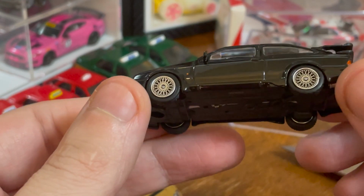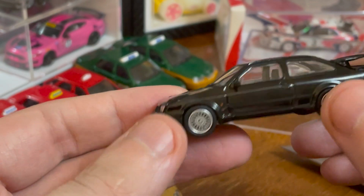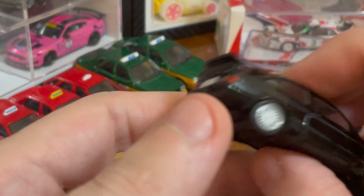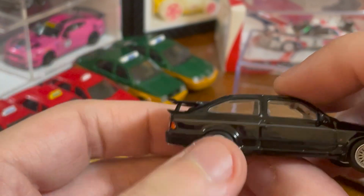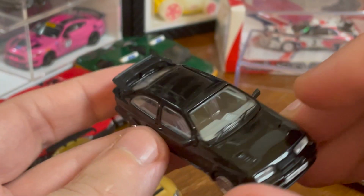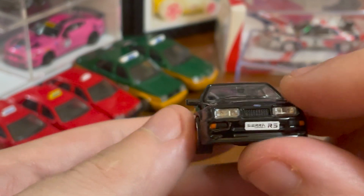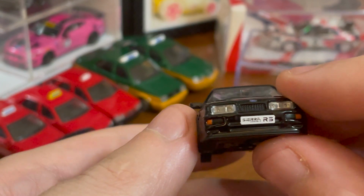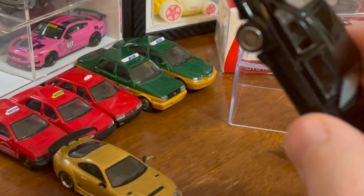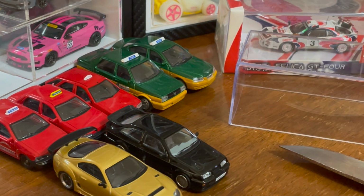Yeah, I mean, aside from that slight window issue, which I will never notice again and forget about probably 10 minutes after uploading this video, yeah, this is flawless. It's a flawless version. Well, okay, one flaw. It's got that off center, but very cool car. Very cool car. Yeah.